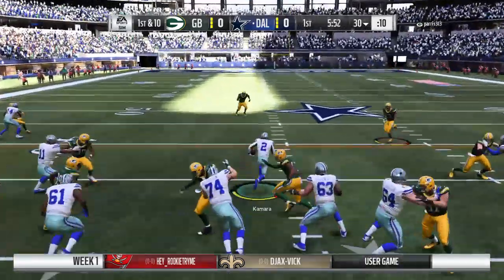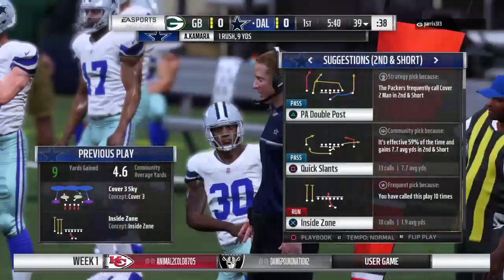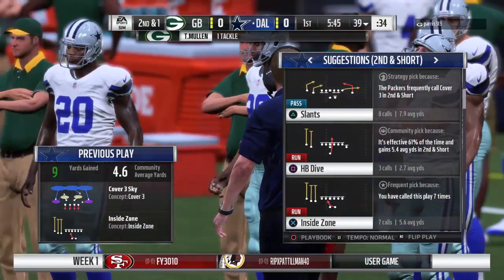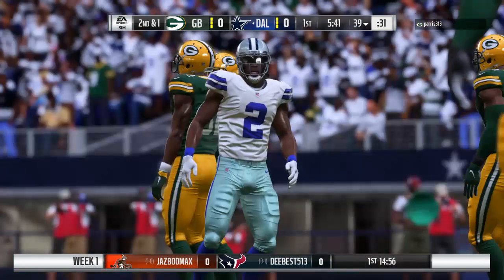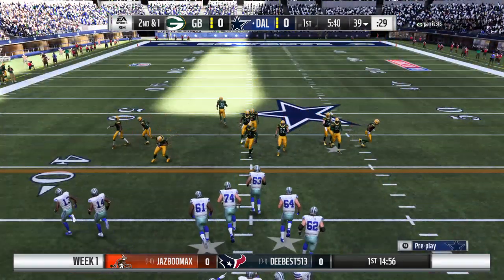The first carry now. This is Alvin Kamara. And he'll get this one up to about the 39 here. Give him 9 on the carry that time, and they're set up with a 2nd and 1. A nice run here early on. It doesn't take a great play caller to realize you want to establish a guy of his caliber with runs like this early because they will pay dividends as the game progresses.